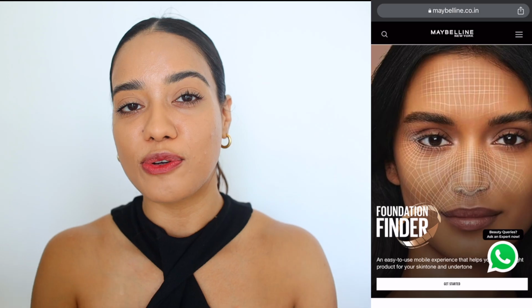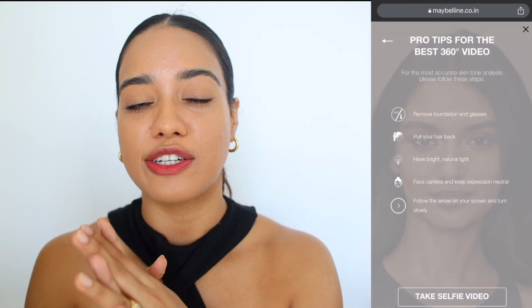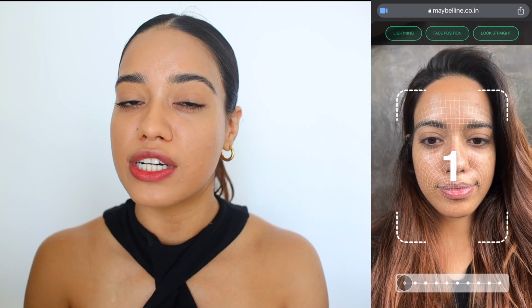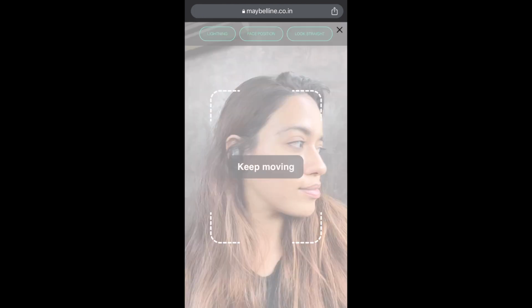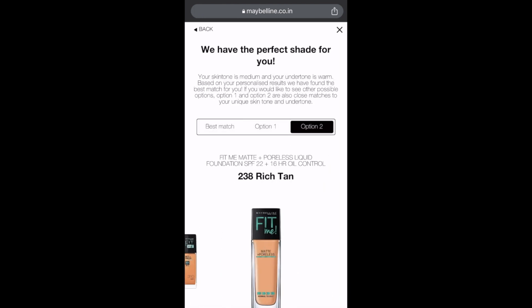In case you don't know your perfect fit yet, you can just go to their website and try out their foundation finder. It's an amazing virtual try-on feature. Through this, your face will be scanned 360 degrees in adequate lighting to give you the most accurate shade.